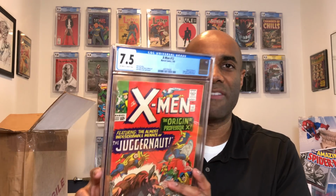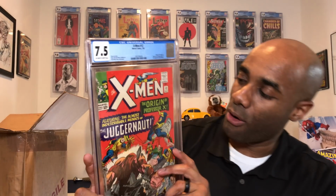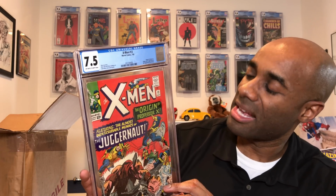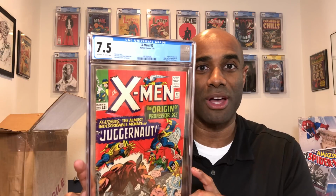And I can't remember which one it was. I'd have to go back and look at the previous video. One of these I thought was going to come back with whiter pages than the other. But again, off-white to white pages, 7.5, X-Men number 12. Definitely a cool book. This is the origin of Professor X and also the origin and first appearance of Juggernaut. So again, can't be mad at these fantastic, old, gorgeous covers from the 60s.